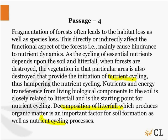And it talks about this directly or indirectly affect the functional aspect of the forest, that is mainly cause hindrance to nutrient dynamics. So no matter what happens, like this or that, it will affect. What will affect? It will affect the functional aspect of the forest. The moment I have used the word that is, it means nothing but equal. So directly or indirectly affects the functional aspect of forest, which is equal to mainly cause hindrance to nutrient dynamics.